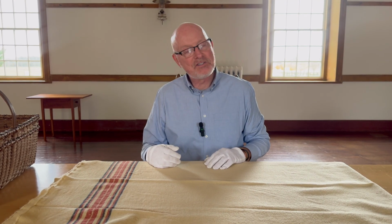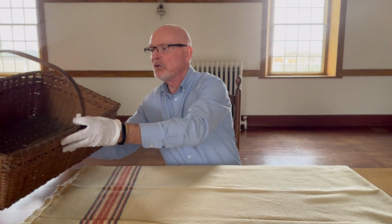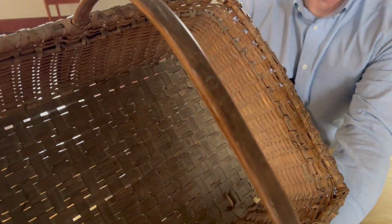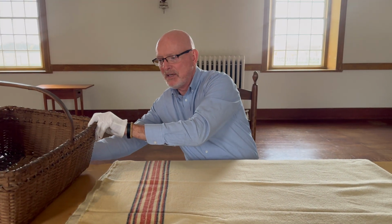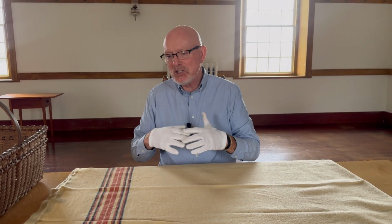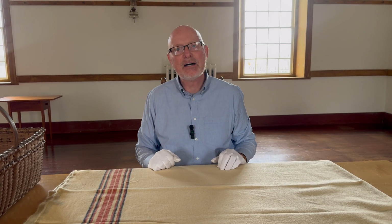Now, that's not the only object that we have that is marked with an OF. We also have this wonderful, again, very typical South Union white oak basket that has an OF incised on the handle. So to have these pieces that are marked and that you know exactly where they were used is just an incredible find for the museum. We are very appreciative of the Millikens for continuing this story about things that took place in the trustee's office.